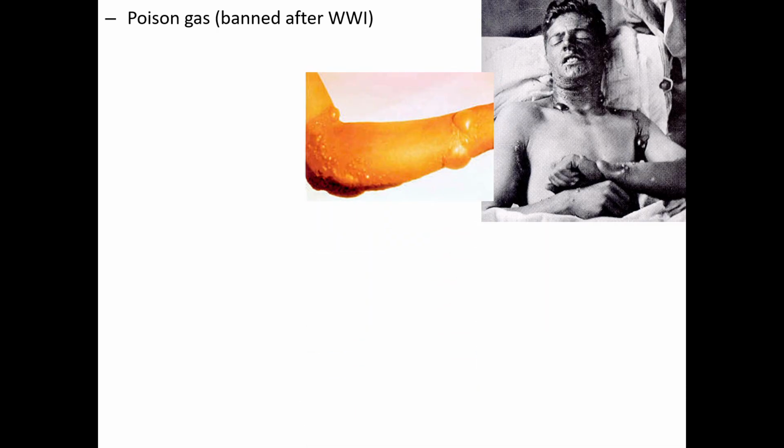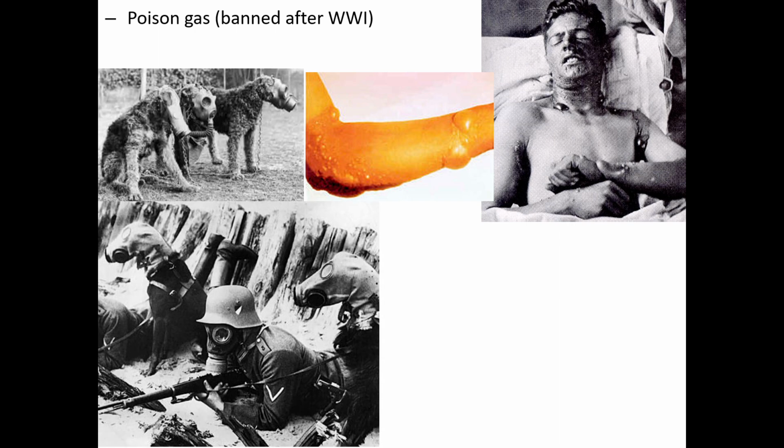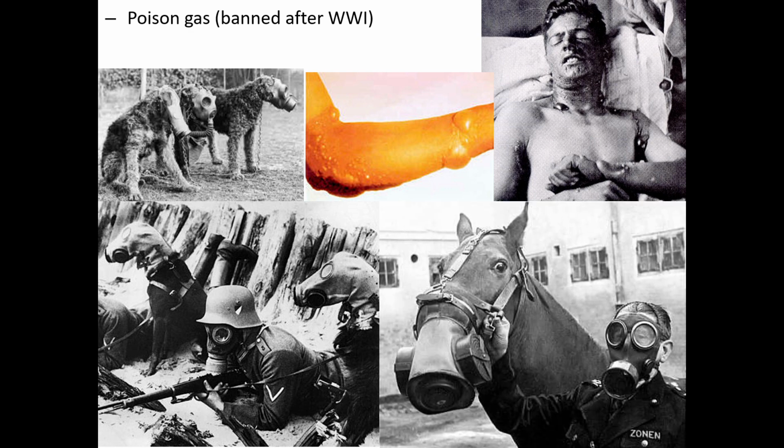I'll show you what it looked like if you were attacked with poison gas, kind of describe it for you. There were a few different types of poison gas. Oh, look at that. You have gas masks. You got dogs with gas masks. Look at how cute they are. Oh, adorable. You have horses with gas masks. That horse looks terrified. They're dead now. Anyway, this is what mustard gas would do to you.